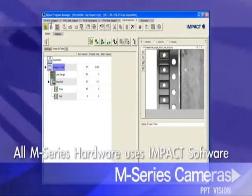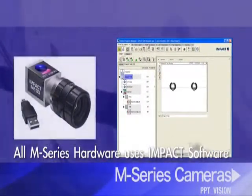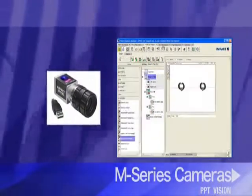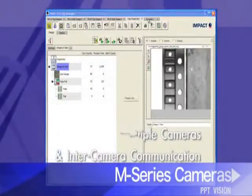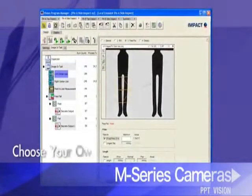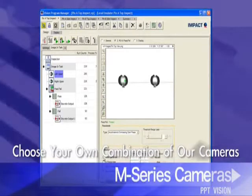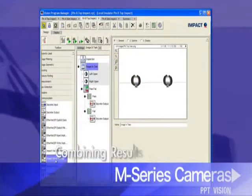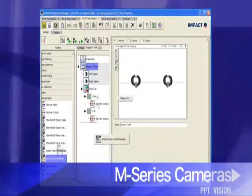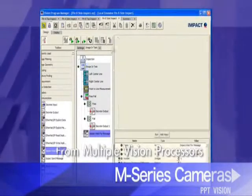The release of the M-Series hardware coincides with our latest release of Impact software. This release brings support for programming multiple cameras and easy-to-use inter-camera communications. Impact now allows you to choose the combination of smart cameras and multi-headed M-Series cameras that makes the most sense for your application, combining results and data from multiple vision processors distributed over the entire factory floor network.